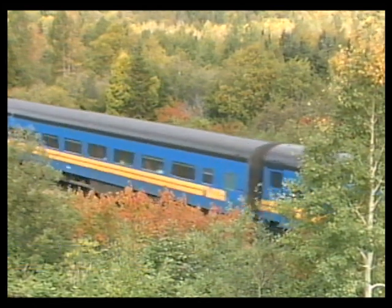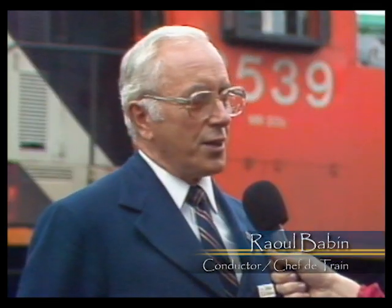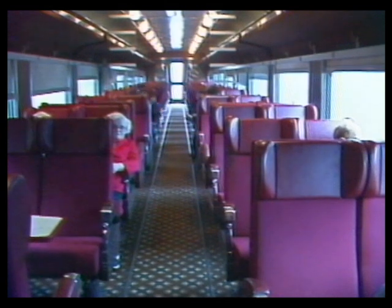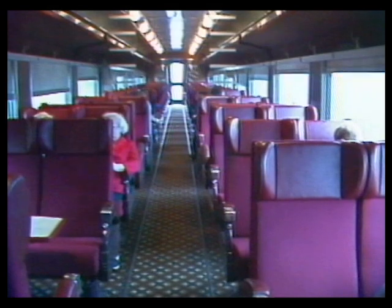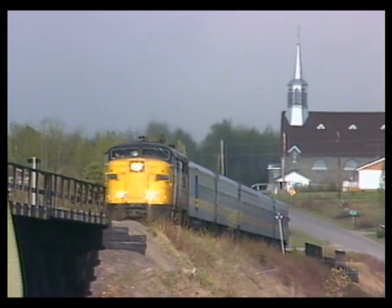What kind of person rides this train? Is it usually local people or tourists? In the summertime, there's a lot of tourists. And during the holidays and summer, there's people from the region who live in the cities, and they come back here for the summer. And on the weekends, we have a lot of students that travel from Gaspe up the line here.